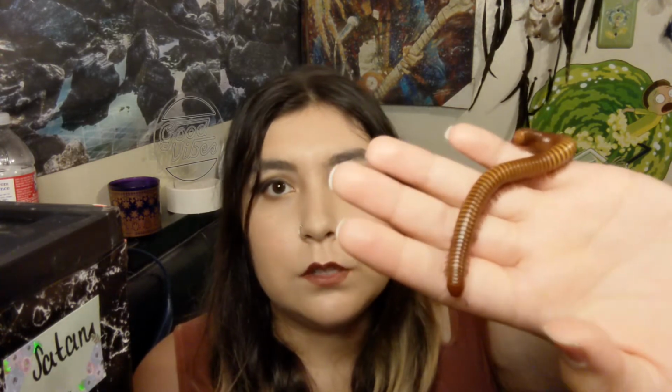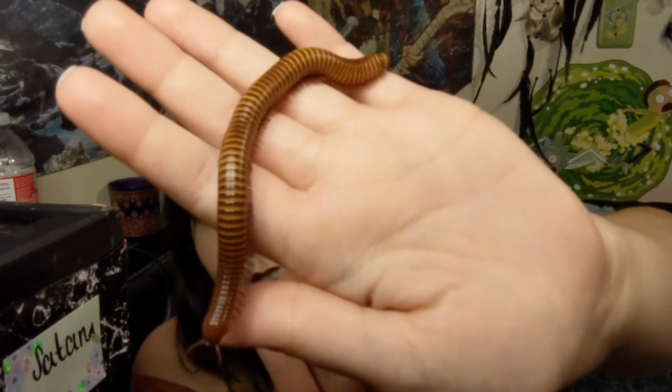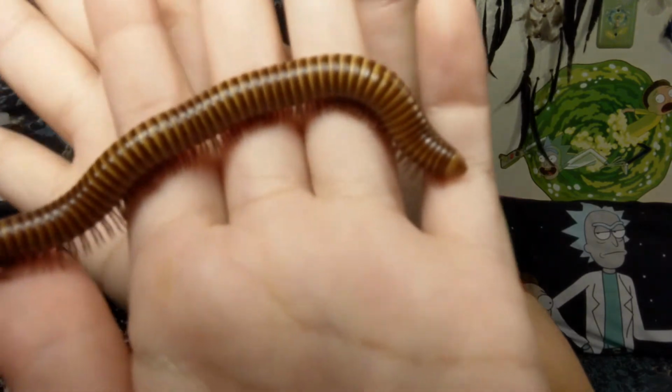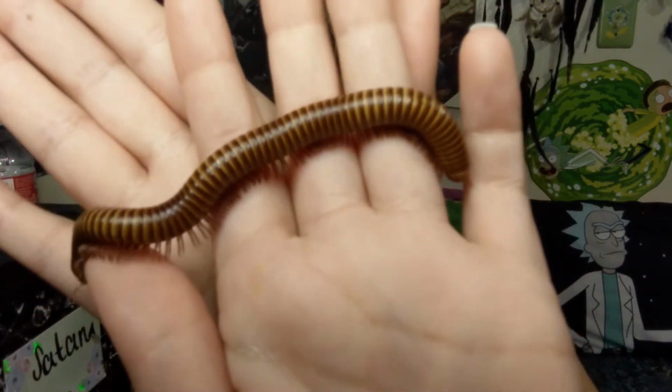This guy, I have two, they're both boys, thing one and thing two. Thing one is so much more active than thing two. You see his golden chocolate, and then you see his legs. I hope that's giving you a good view of him. Yeah, they're super cool.